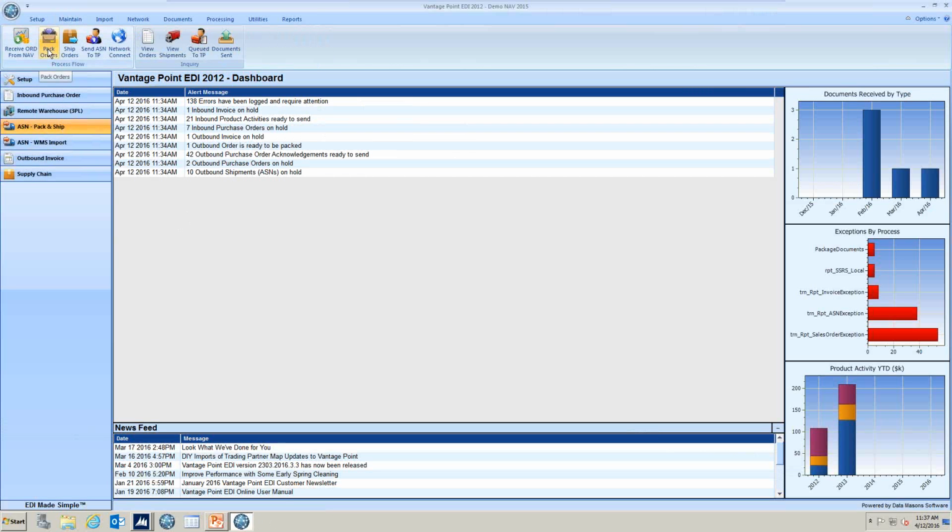pallets that I need. Vantage Point can produce paperwork such as a VICS compliant bill of lading, UCC 128 labels, or now referred to as GS1 128 labels. Those are 4x6 labels that typically go on the box or the pallet, whatever the container is. That helps our business partner scan that unique label and associate it with the ASN so that they can automate their receiving process. At some point, we're going to pull out our outbound invoices.